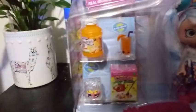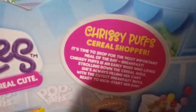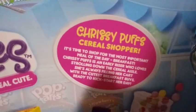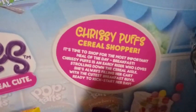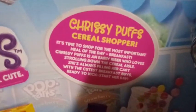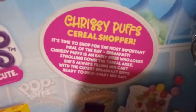And then there's two exclusives over here, and the back will tell us who they are. Just a little bit more box art of Chrissy here. Chrissy Puffs. So excited. So here is some more box art back here. It says Chrissy Puffs, cereal shopper. It's time for the most important meal of the day, breakfast. Chrissy Puffs is an early riser who loves strolling down the cereal aisle. She's always filling her cart with the cutest breakfast buys, ready to kickstart her day.